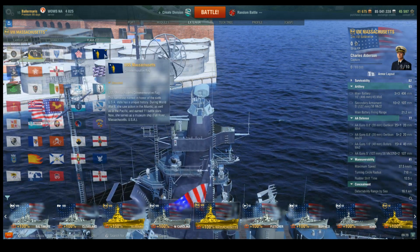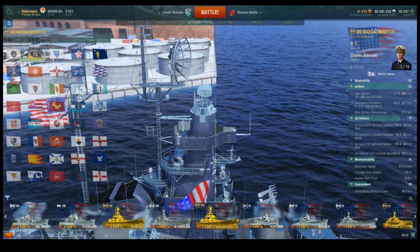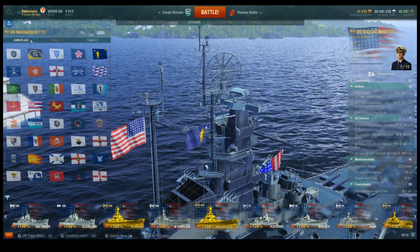This is the Massachusetts commemorative flag that you can put on her. There's no benefits from it. I'm just flying it for the moment.